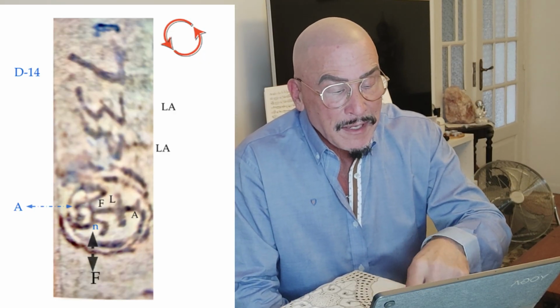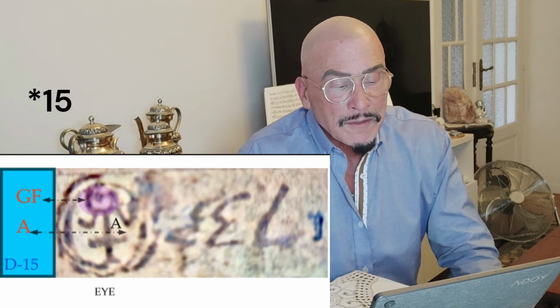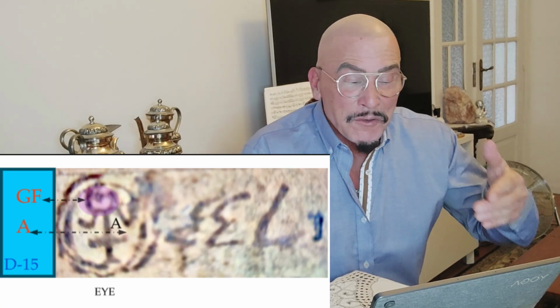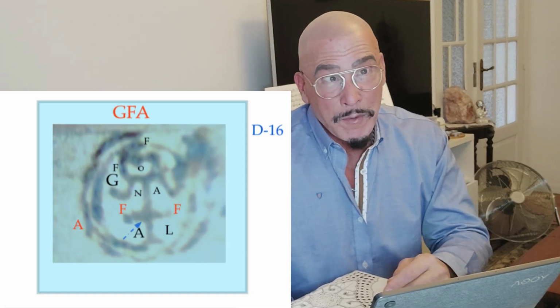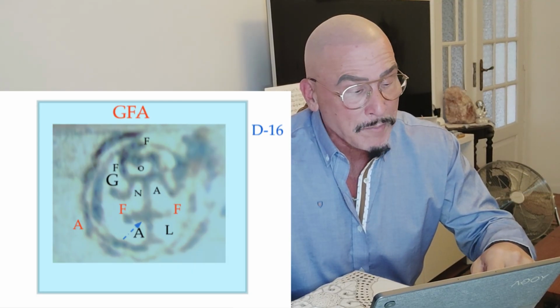D14, it's the same thing, other angle, but go below, really below. You can see the clear A, the F in the center, the L, the A, and the N. Imagery D15. Same thing, look, the center Eye of Providence is in fact a G and an F, and to the right, you continue, you have the A. D16, the complete decryption we have done for you. Study it carefully. Clearly, this label was fabricated by Annibale Fagnola.